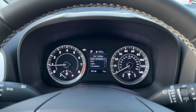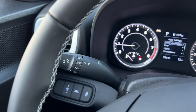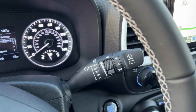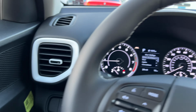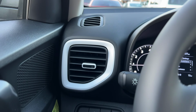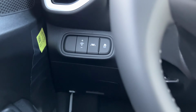And the gauges look nice and easy to understand and read. And the cruise controls are going to be right here. And on the left is the headlight controls with the turn signal controls, and on the right is the wiper controls for the front and back. And here is the engine start stop, and AC vents look good. I really like the white around the AC vents. And down here there is the brightness control, lane keeping assist, and the traction control.